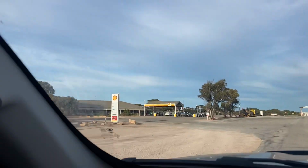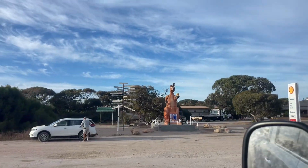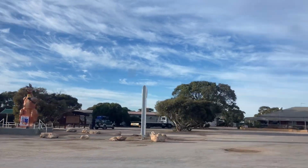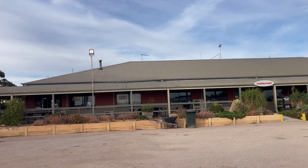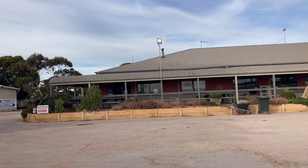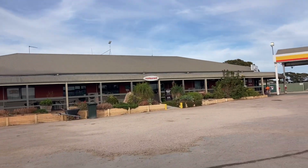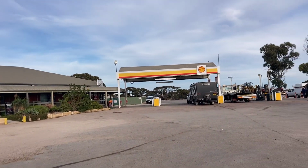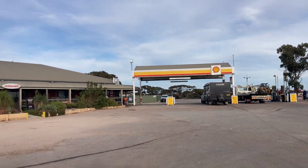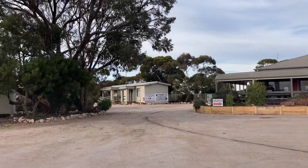There's a giant kangaroo holding his jar of Vegemite. Border Village Roadhouse. So more what I expected really, a proper roadhouse in there, like a restaurant, and a servo area, and obviously the fuel stop. It's quite a big area and a load of cabins out the back as well you can stay at.